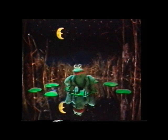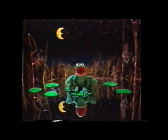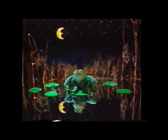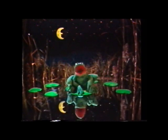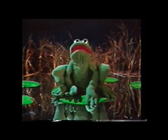I sit and watch the evening sky as stars come out above. They twinkle and they wink at me. They fill my heart with love. I perch upon my lily pad and croak with great delight. I wonder at the shining stars and why they shine so bright.